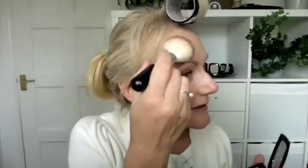You can do it in a sort of a number 3 shape if you want to put it all over. Today I want to do it more on this sort of area, but yeah, you can either do that and just sort of dust it lightly over. And because I put the powder on first, the powder is really good.